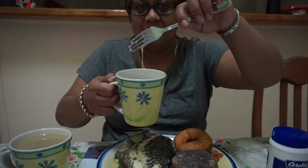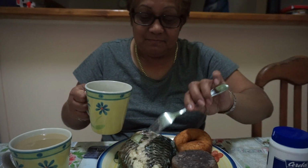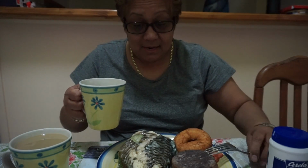And then I've got a coffee. I thought I'd have it with coffee. Is that a smiley face? Yeah, that's how I'm feeling right now. Getting excited to enjoy this fish here. And in this cup, I have a coconut juice from the coconut from the fish here.